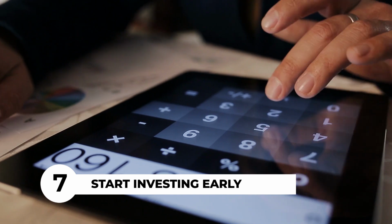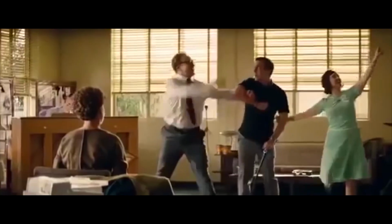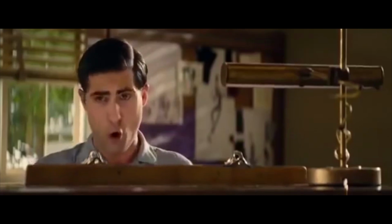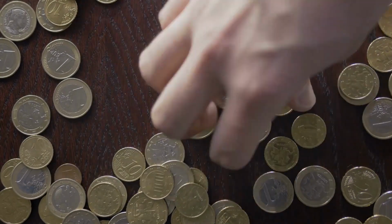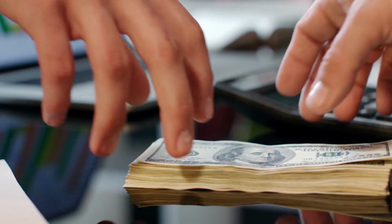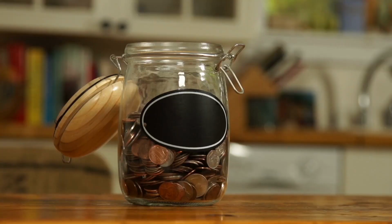Number 7. Start investing early. Anyone remember when Mr. Banks took his son into the bank with his coin and Dick Van Dyke did a song and dance about investing? No? Well, they weren't wrong. By putting a little away at a young age, time will allow it to grow. If you add to the amount each time you get paid, even a little bit, it will double or triple.